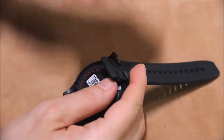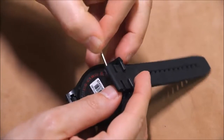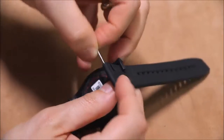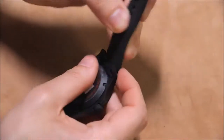Take the little bar. The problem is that you could lose this, right? Like you're in the field somewhere and you really need to measure something. Are you going to stick this between your teeth or something? It just needs a place to put it. Put that back. Pull it through. And voila. There you go. You have your strap back. That was easy. That required no tools of any kind.